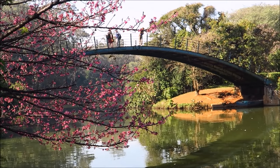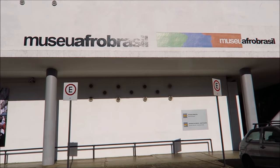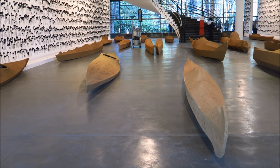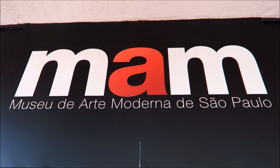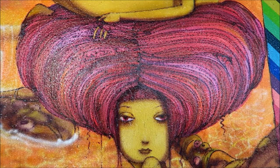Within the park grounds, you'll find the Afro Brasil Museum, which is a contemporary museum that looks at African culture and influence in Brazilian society. And not too far from there, you'll come across the Museum of Modern Art.